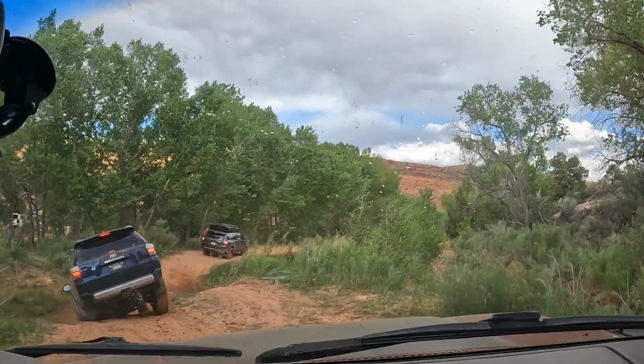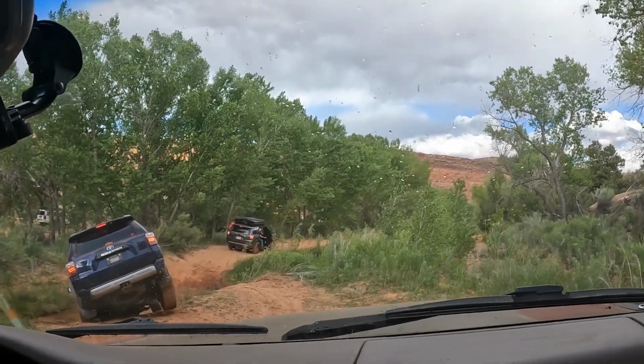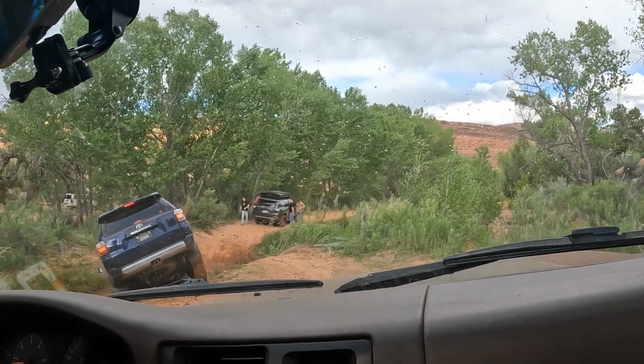Stop. Go forward, roll. Luckily, Tom eased into the dip, roll forward, and we didn't suffer any catastrophic rollovers. Go forward now. You're kind of committed.